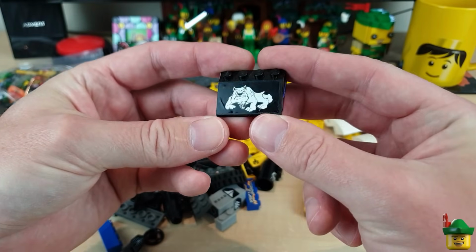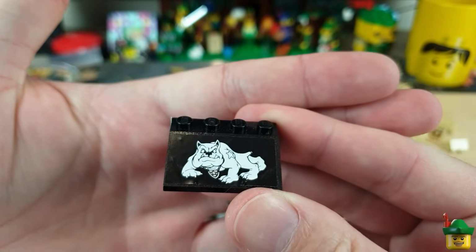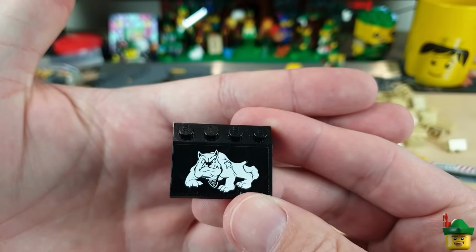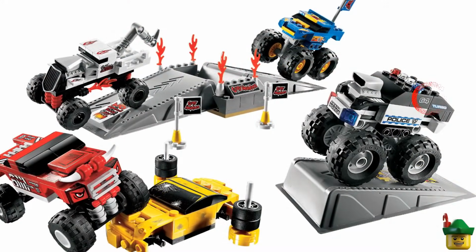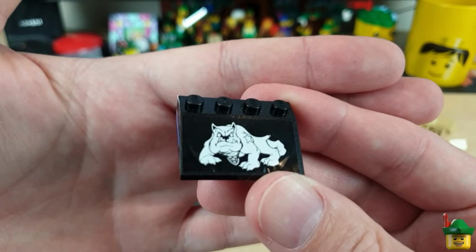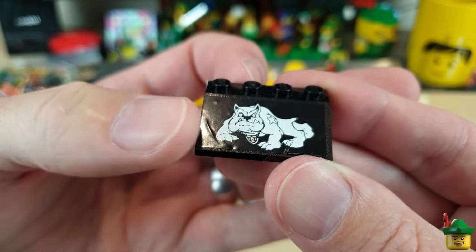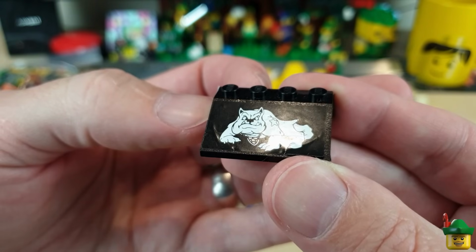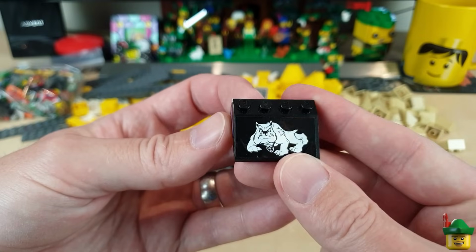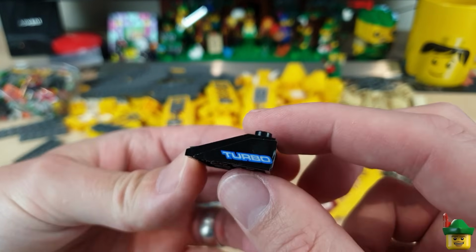Here's another piece from a racer set, this police bulldog, and he was actually kind of the back piece of a monster truck from 8182, Monster Crushers from 2009, another Tiny Turbo set, and I guess it's just a police-themed monster truck. Again, this is very warped underneath and so on. Maybe I'll have to cut out the bulldog himself just to, you know, salvage that part of the sticker, but it might be repairable. Done a whole video on how to do it, so I'm quite experienced now.